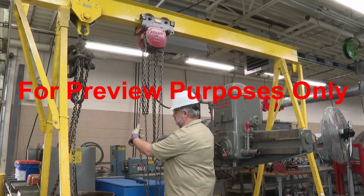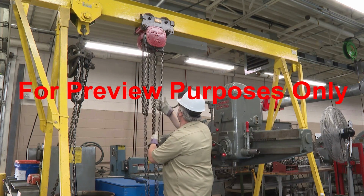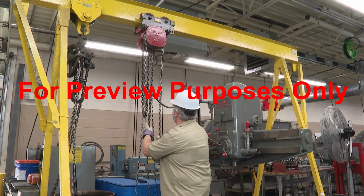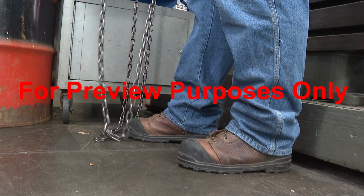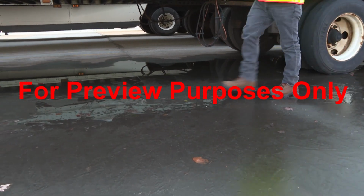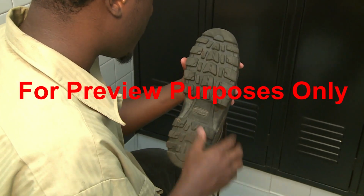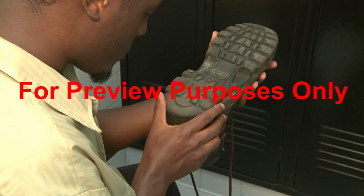As you're thinking about PPE, you can't forget your head and feet. Environments with overhead hazards or that can have falling objects call for hard hats, as well as safety shoes with steel toes or removable toe guards. Safety shoes can also help to prevent accidents on wet and slippery surfaces. Make sure the shoes you wear have soles that give you the best traction for the surface conditions you'll be working with.